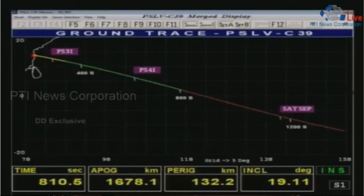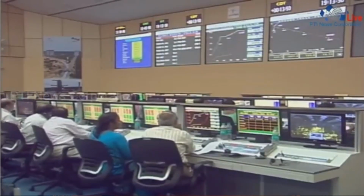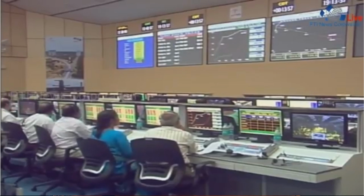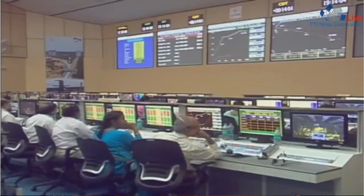So right now the vehicle has attained an orbital velocity where we have a perigee of around 130 and apogee of around 1900 right now. Time is 834 seconds, 7.8 kilometers per second. Another 2 kilometers per second velocity is expected in the next 200-300 seconds burning of PS4 stage.